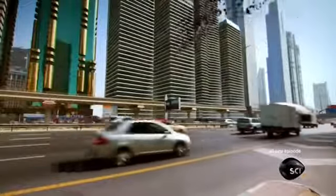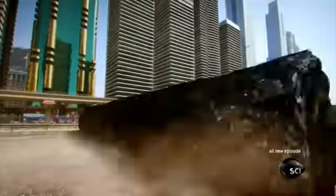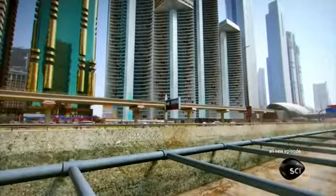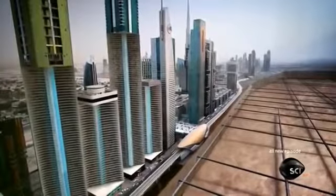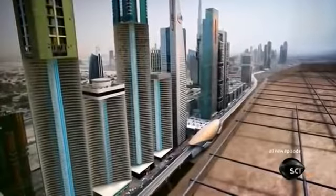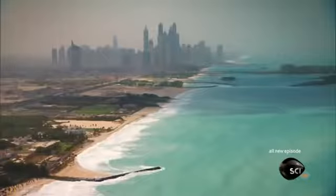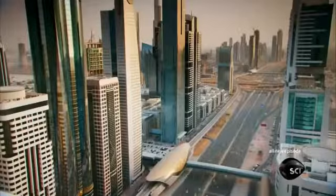Their glass skins conceal thousands of miles of pipes, sucking millions of gallons of water a minute from pipes buried deep under the sand, shielded from the scorching heat. These steel arteries supply each citizen with 145 gallons of water a day. Water is at the heart of everything in Dubai, and the city's engineers have mastered it.